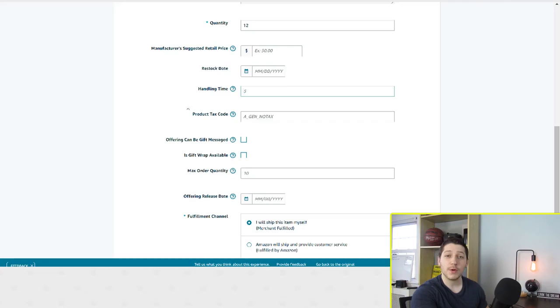So the first thing that you always want to do is make sure that you are putting the correct handling time. If it's only going to be 2 days, or if it's only going to be 1 day, then I'm going to put in 2 right here. If it's going to take 6 days or 5 days, then I'm going to input 5. This is going to give me enough time to allow my suppliers to ship out the items to the customer, and it's also going to prevent anything negative from happening to my account.